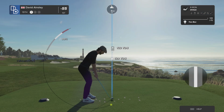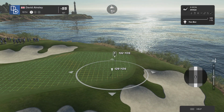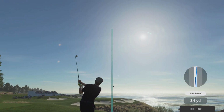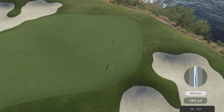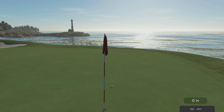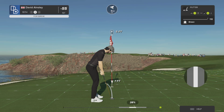Always positive coming off a birdie. Let's see what happens here. Looks to have opted for the 8-iron. Look at the line on this one. Get in the hole. This player's dialed in. What a shot. Pay attention, folks. That's how you play golf. Of all the shots that I like the most, that one ranks right up there.